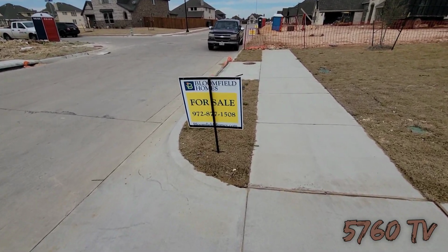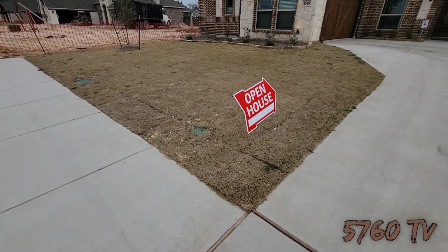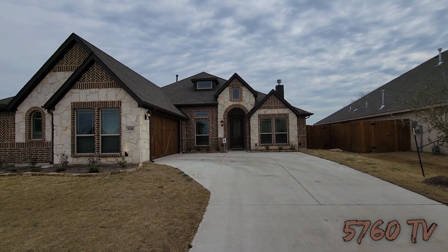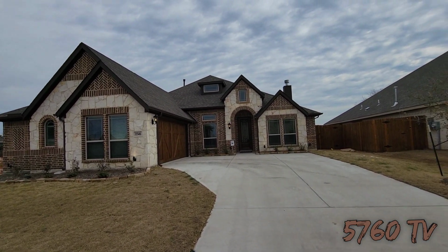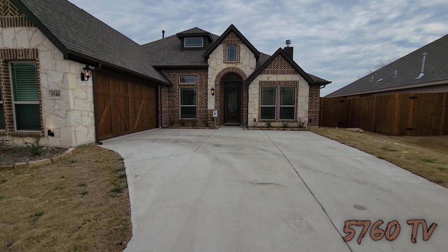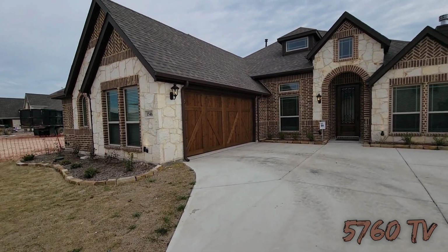What's up, everybody? We're right here in Bloomfield Homes in Midlothian, Texas, at an open house. This home right here, we're gonna go in, check it out. I think it's 3 bedrooms, 2.5 baths, 2-car garage, as you can see right here.